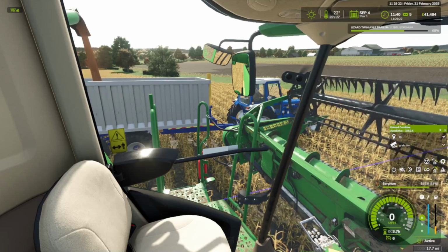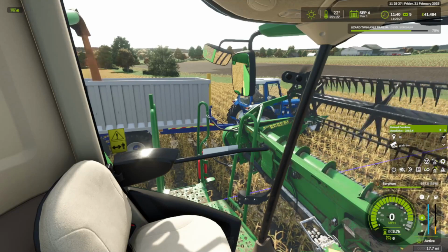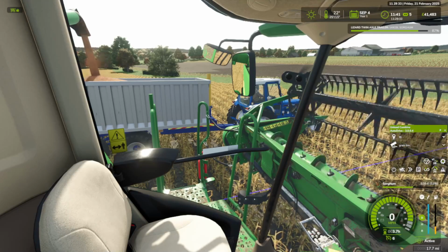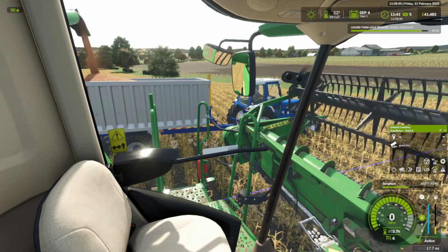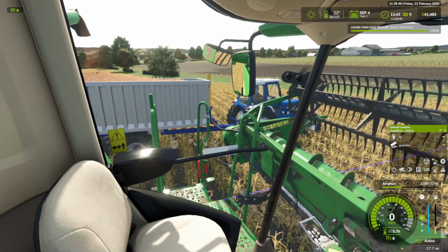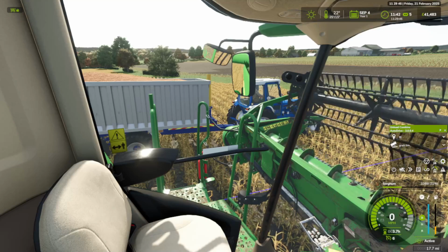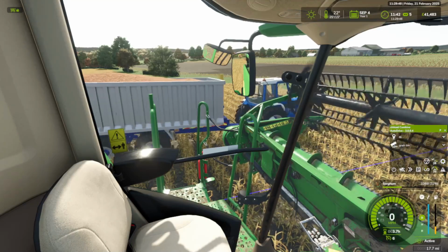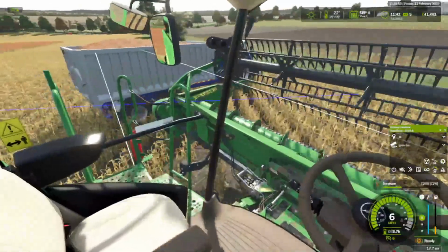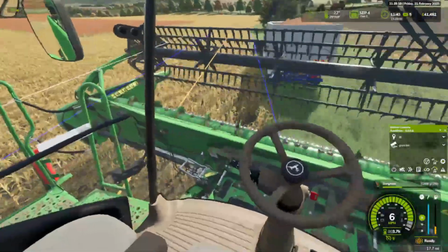Tank emptied, top the trailer off. Ben can go back to the yard and dump that. Ben is full and we are already still 38% of the load in. Come on Ben, put your toe down because we're here.